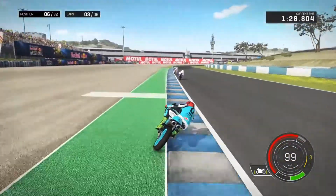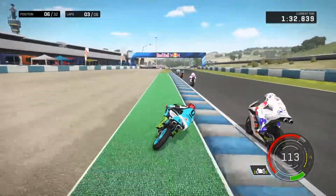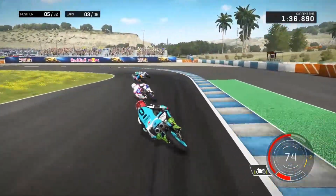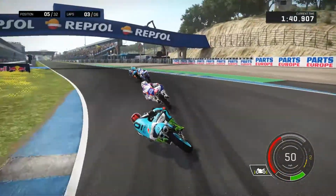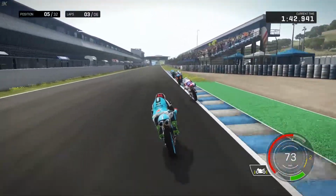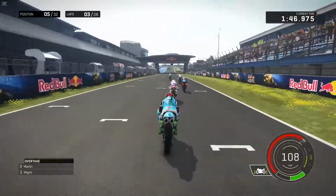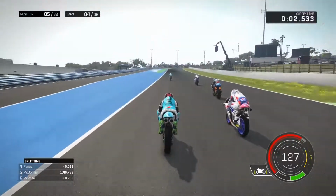As now we're in McDonald's sector, this final sector where you can make up loads of time. Of course he didn't go off course to pass McPhee there. We've got Fanati, we've got a top three that are on top of each other. Look at that. And we've got McDonald part of the top five. Going into the second half of this race, we've got two Leopards up there. Mir leading, McDonald in fifth, or should I make that fourth?